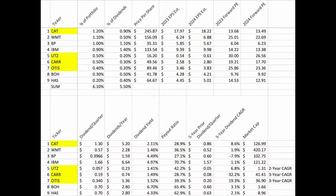All right, everyone. So I just want to share the 9 stocks on the screen again. As you can see in front of you right now, there they are. I'm just going to leave it up there for a minute while I talk.